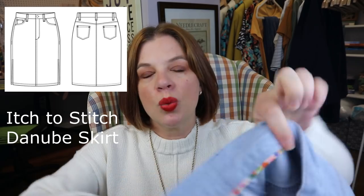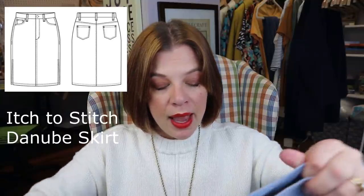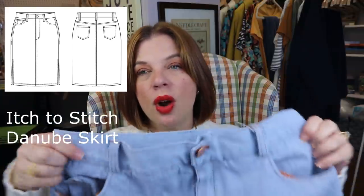All right, the final bottom only that I made was my Danube skirt from Itch to Stitch. So I wanted a jean skirt, and I made this one up, and this is the same light denim that I used for my Megan Nielsen Dawn jeans, my full-length ones, and I just love the color. So I had enough to make the skirt, so I made the skirt.